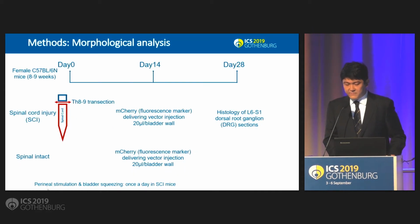This is the study design for morphological analysis. The spinal cord was transected at the level of T8-9. Two weeks after spinal cord injury, mCherry, which is a fluorescence marker, delivering vector injection was done into the bladder wall. Two weeks after injection, the DRG of L6-S1 was harvested and histology was performed.